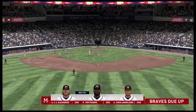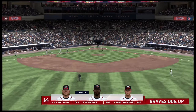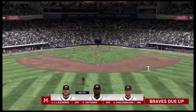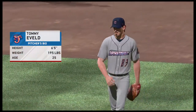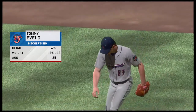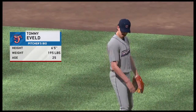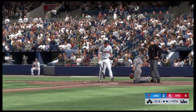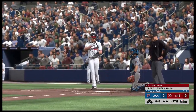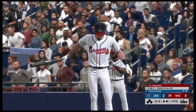So they're held in check here this half of the inning. On to the bottom of inning number 9. 4, 5, and 6 coming up. The Jumbo Shrimp lead it 2-0. Tommy Evil is the man called on to close this one and earn a save in the ninth. Number 83, Tommy Evil. Next will be the cleanup hitter, C.J. Alexander. And Dan, what's gone wrong for this lineup today? They're only 3 outs away from being shut out.